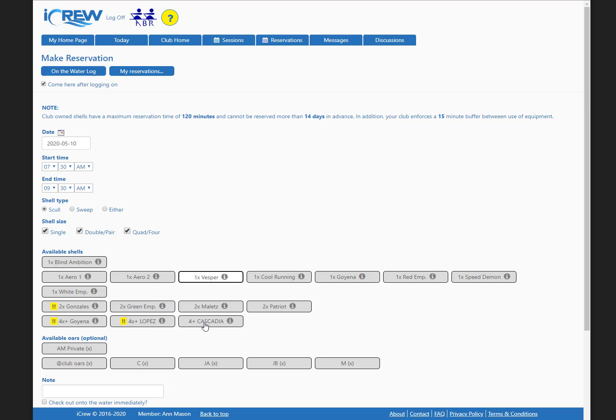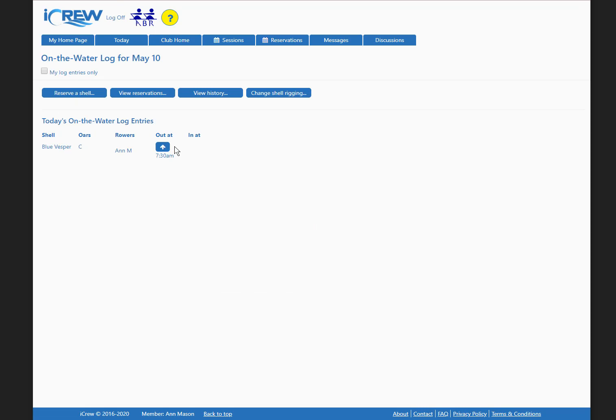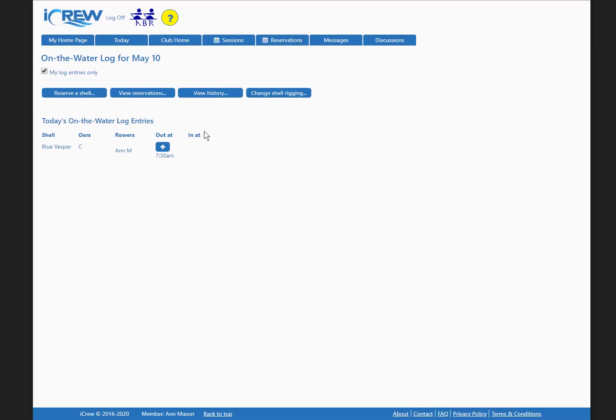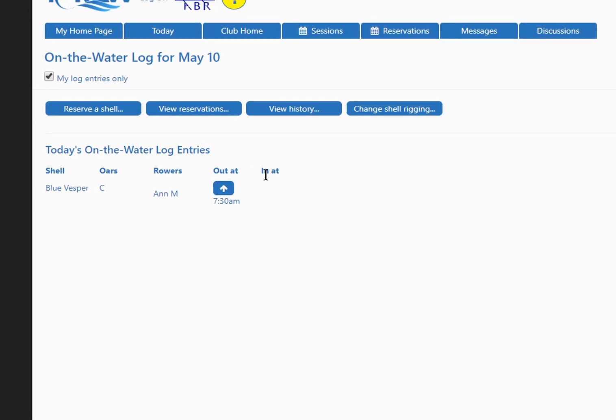Now we'll go ahead and just make a reservation for the Vesper and the Sea oars, and I'll make that reservation. Now they could check out immediately. This is that on the water log. They can check out if they're going out immediately right here. Now let's say they've made the reservation a day ahead of time and they have just logged in. iCrew sees that they have a reservation starting soon, so it gives them the option to go right to the logbook to check out onto the water. If they say yes, they can come here and click out at and head on to the water. The same thing will happen if they return from a row and log on to iCrew. iCrew sees that a reservation has just ended, and they'll be offered to bring up this page so they can check in from the water.